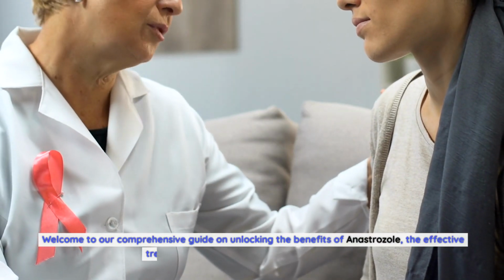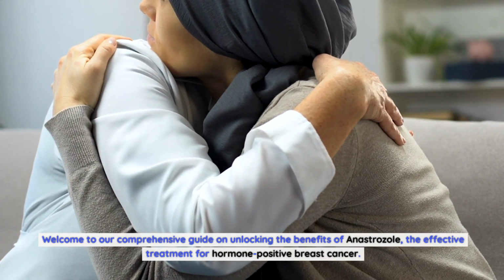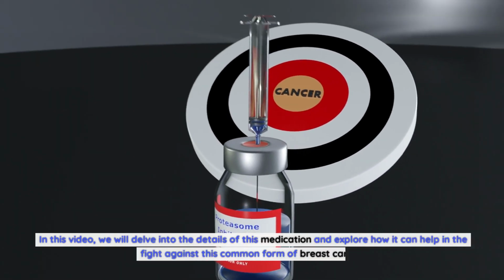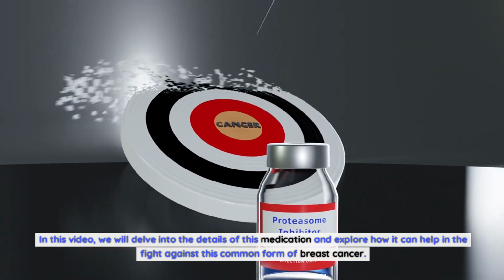Welcome to our comprehensive guide on unlocking the benefits of anastrozole, the effective treatment for hormone-positive breast cancer. In this video, we will delve into the details of this medication and explore how it can help in the fight against this common form of breast cancer.